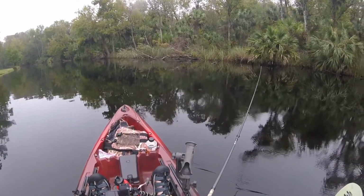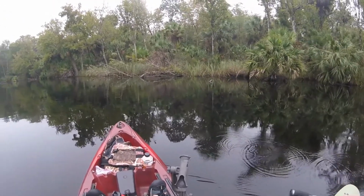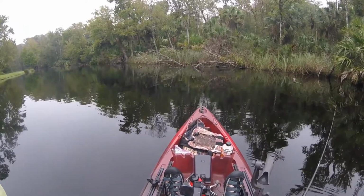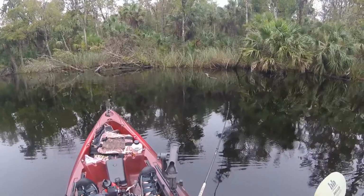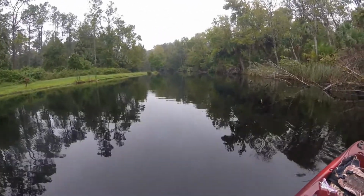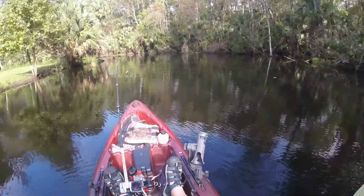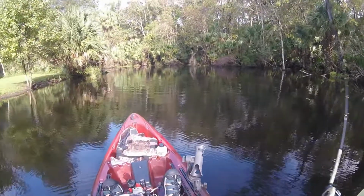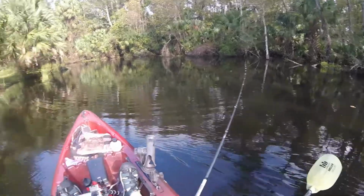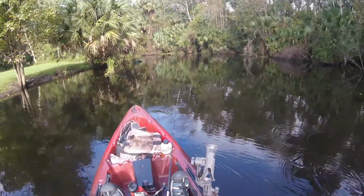You would think there would be something around these logs and what have you. All right, well, I just threw the lure, and we had a big explosion right here in front of me. I'm willing to almost bet that was probably a gator. I haven't seen him come up or anything. But yeah, that was a pretty massive explosion.